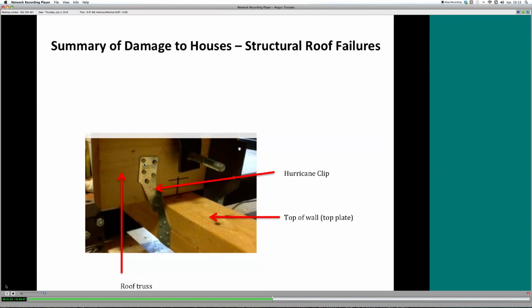As well, we've also looked at hurricane clips. Here's a picture of a hurricane clip, again in our lab. You see the top of the wall would be here, the truss is sitting here, and we have the metal clip. I haven't bought one recently, but my students told me they picked some up a few weeks ago for 60 cents a piece. So these are not expensive. This is not expensive material. But what these do is change the capacity quite substantially. If we have a code-compliant toenail, these inexpensive hurricane clips roughly double the capacity, which increases the wind speed to cause failure probably by about 40%.